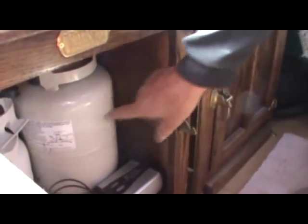That's pretty cool. So, yeah, it's kind of a neat little relaxation thing. You took your seat out. Yep. I'll get to that part when I finish this. Okay. So I use these cabinets, and I keep my two propane tanks in there.